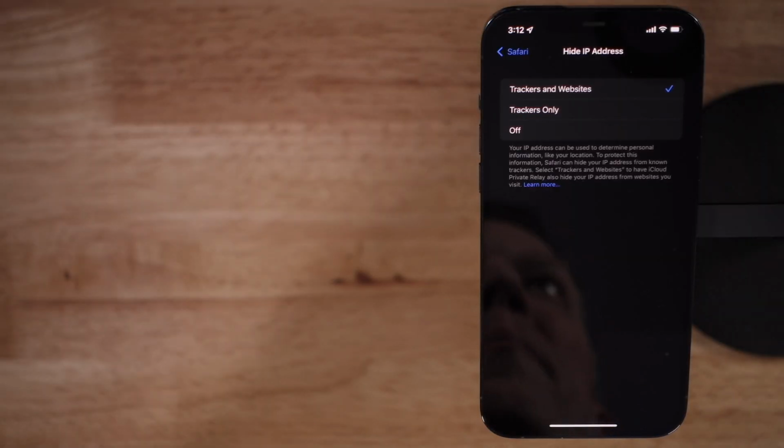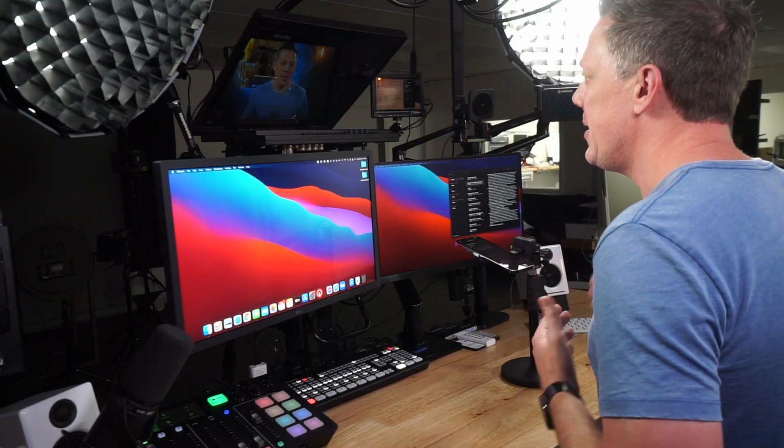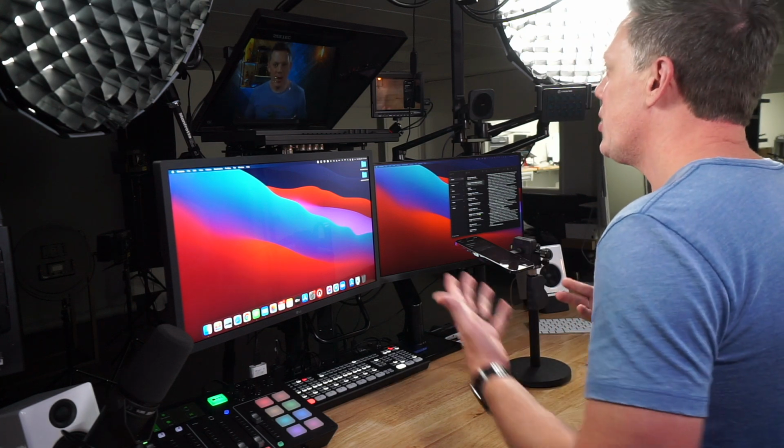Now, do keep in mind that if you have this locked down this far, with no trackers and no websites, and you have some type of coupon rebates or other websites or memberships or benefits that have to track your usage, there's a chance you might not get rewarded for some activities you're doing on those websites if you have all of this turned off. You'd have to check with those specific companies to make sure they can still track your activity if you want to get your rewards and your coupons and discounts.